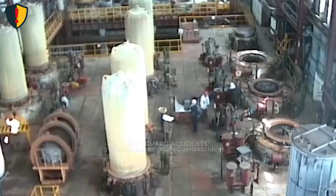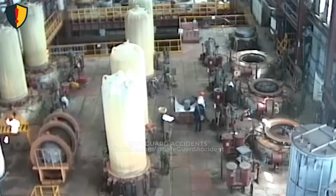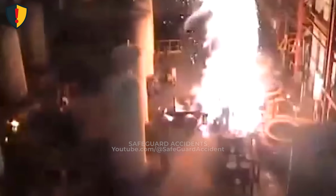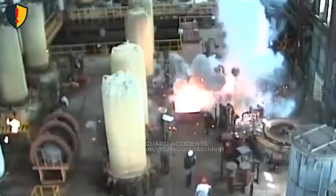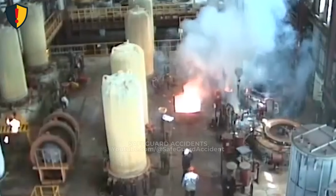In a workshop filled with towering tanks and silent heat, something unnoticed begins to build beneath the surface. At a magnesium plant in Russia, maintenance crews were inspecting a furnace unit used for titanium and rare metal recovery. Around them, massive vertical tanks rise from the floor, each containing volatile magnesium compounds and titanium chlorides. A reaction begins deep within the separation unit, a faint spark inside the furnace chamber. In moments, the glow intensifies, light floods the workspace, and the air ripples with radiant heat.